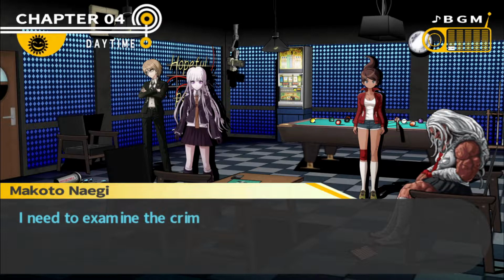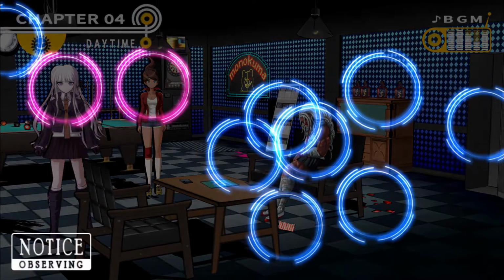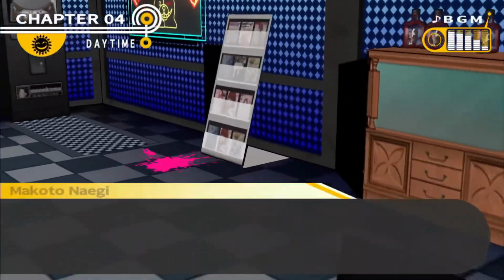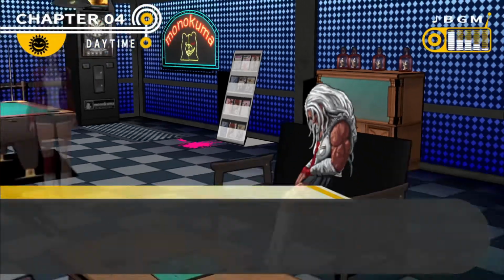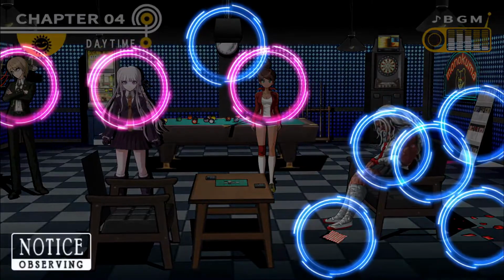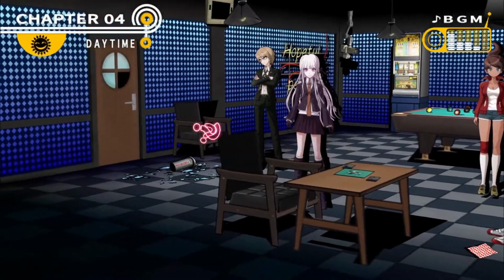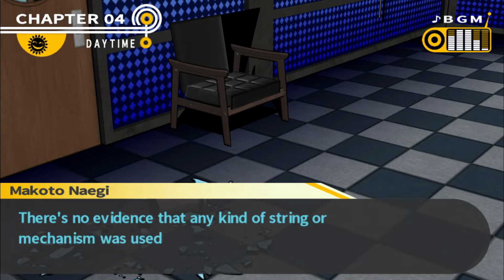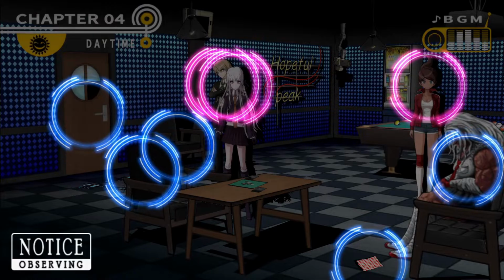Alright, is there anything else I can investigate here? Oh, yeah, let's look at the magazine stand real quick. That same shelf full of magazines. There's all different kinds of magazines here. Okay, nothing new there. Oh, the chair. Okay, let's take a look at that. The chair was shut up against the doorknob, so we couldn't get the door open. There's no evidence that any kind of string or mechanism was used on the chair. In other words, there's no reason to think the chair had anything special done to it. Okay.